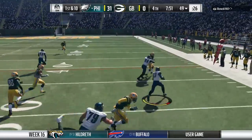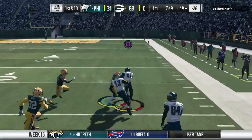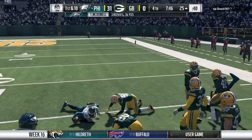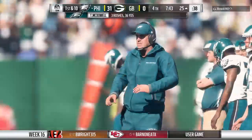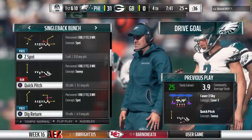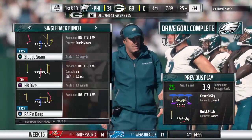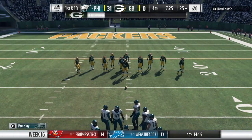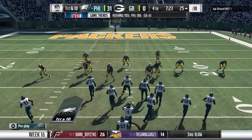Now they'll run it on the toss. And he's got some space here. And they're able to get this one down to the 25. 25 yards the pickup there, and also a first down. And having built that kind of a lead, they're able to do whatever they want right now. All momentum on their side, especially now running the football.